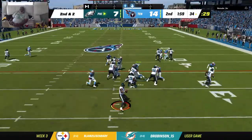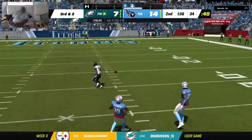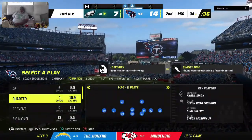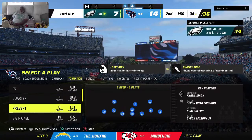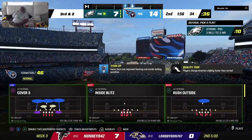And happy. They'll fake the handoff, now Fields. And that is incomplete. To this point, I've been impressed with the work defensively. They have not allowed a lot of receivers to run free. And there's another example, another incompletion.